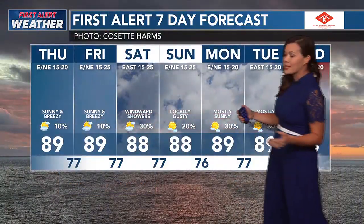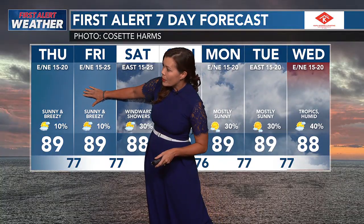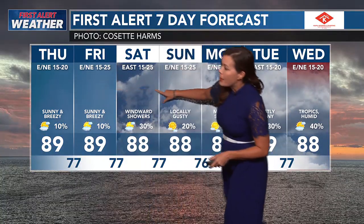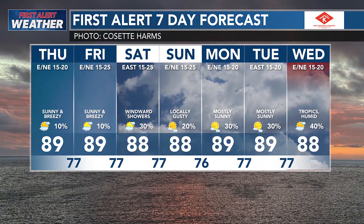So some changes as we look ahead. We'll have probably easy breezy trade winds for Thursday into Friday. But by the time we get into Tuesday and Wednesday, we'll have to watch out for that deep tropical moisture.